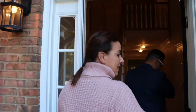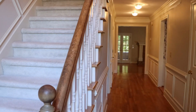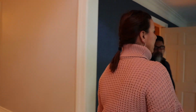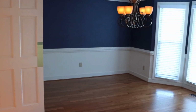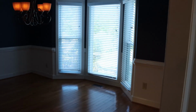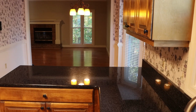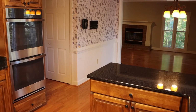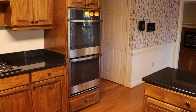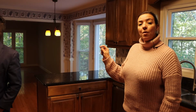So this is a 4-bedroom, 3.5 bathroom house. We are in the dining room right now. It's big enough. They had a hutch in it, seating for 12 people. Opens into the kitchen, which has been updated with granite countertops. The appliances are new. The oven actually is really cool because it can be operated with an app.